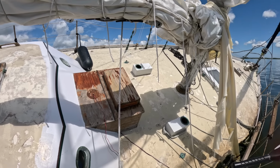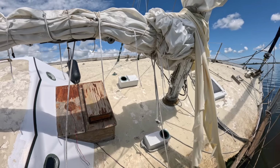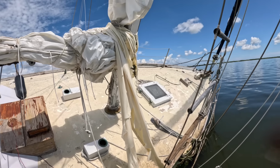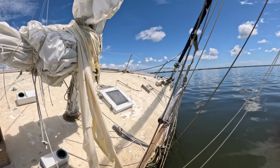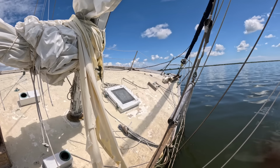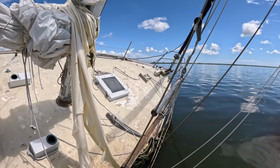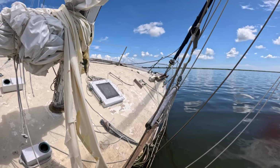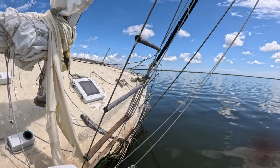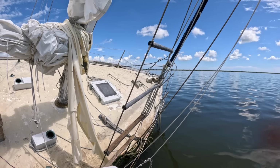I don't know if I'm gonna be able to get on her bow. That's awfully steep. But I'd love to be able to open up that front hatch and look down to the V-berth. It's too risky, man. If I fall in that water, I'm gonna get all tangled up in these ropes and chains and cables. Well, I'd be messed up. And I'm out here by myself, several miles from the ramp. Oh, man.